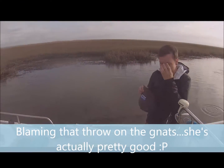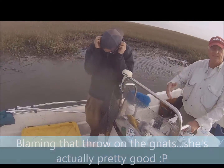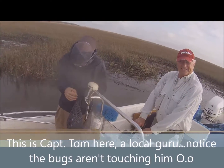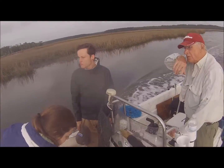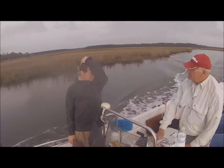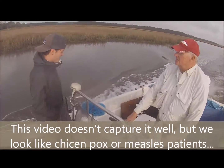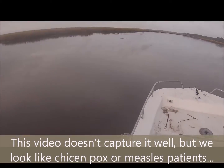Yeah, that net was rethrown 3 more times. Yeah, she's actually great at it. But you're just a little distracted, man. You see Tom there. Either they aren't bothering him or he's just used to it, man. I'm sure my face looks the same way, dude, but that's hilarious, Dan. He's a local down there. Great guy. Right? Good God, man. They ate the hell out of us.